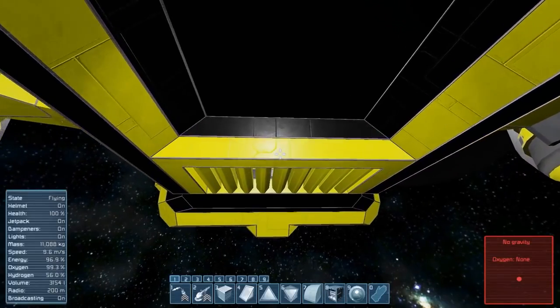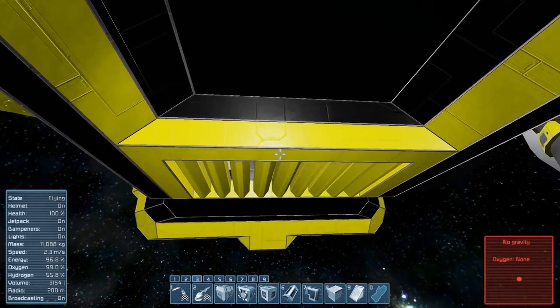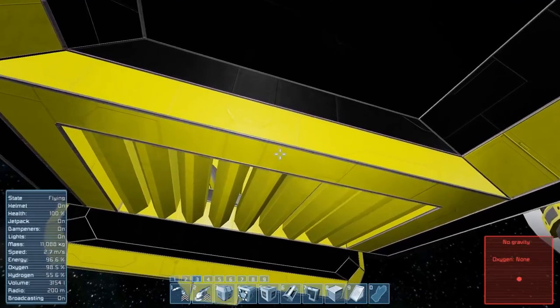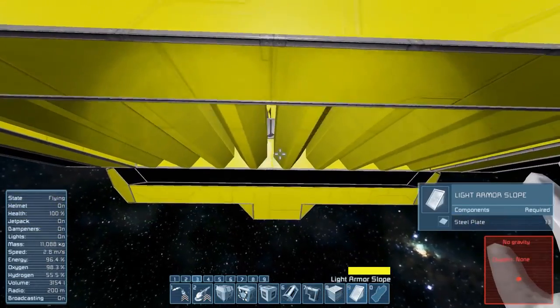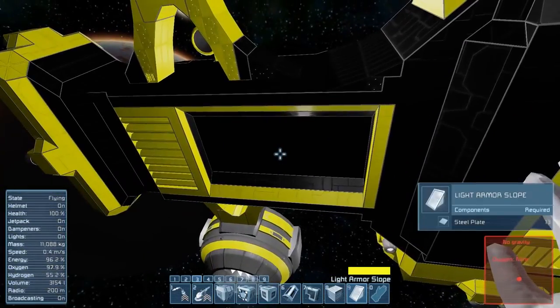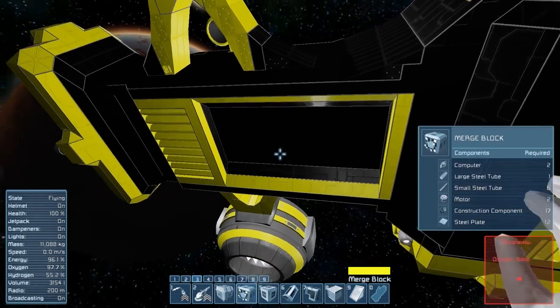But let's go ahead and figure out what I want to do now. I have all this stuff right here, and this is the stuff that I think we're going to need for our cargo containers. So for the cargo containers, we're going to need 3 blocks on each. We're going to have 2 main cargo containers. A cargo container is going to dock right there, and another is going to dock right here, using these merge blocks that we have right here.